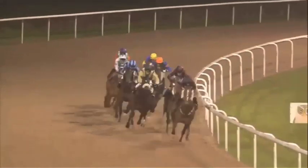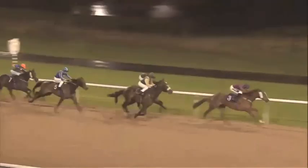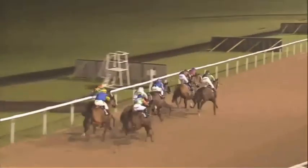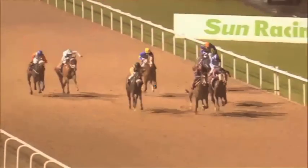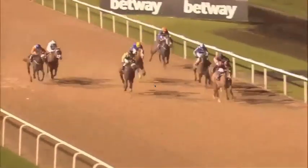Trying to quicken from the front is Emily Goldfinch. She's 2 or 3 lengths clear. Toy Theatre and Tiger Eye are now disputing second place, and they're closing in on the leader. They make their run off the final turn and they head towards the final furlong. Emily Goldfinch being tackled now by Tiger Eye, who's come through to take a narrow advantage and keeping on Toy Theatre down the centre of the course.